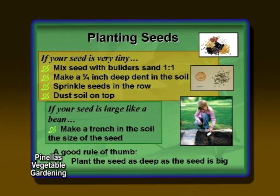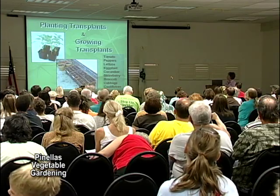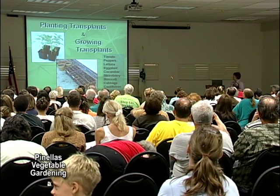The back of the seed package tells you how deep to plant the seeds, and you need to follow that. Some of the things that you plant as seeds, you may want to plant them in little grow boxes first, little seeding trays, and grow them up first and then transplant them to your garden. You could do that with tomatoes or peppers, lettuce. I prefer lettuce in the soil, eggplant, cucumbers.